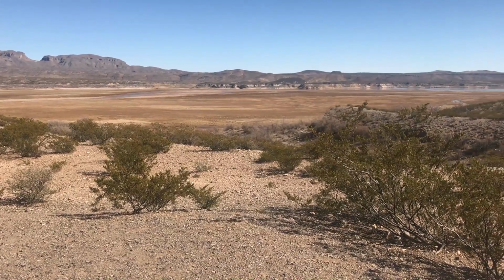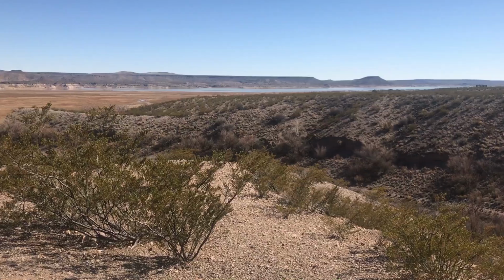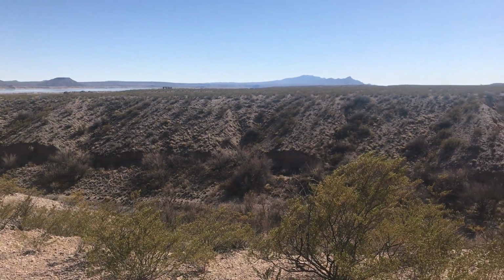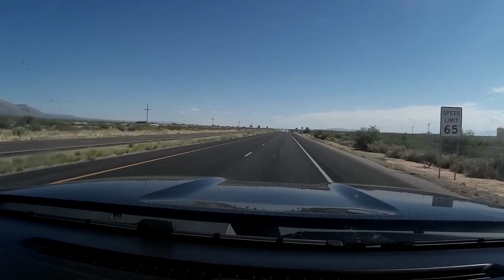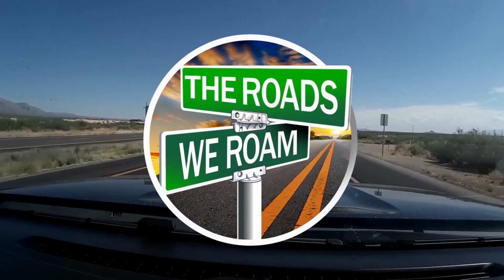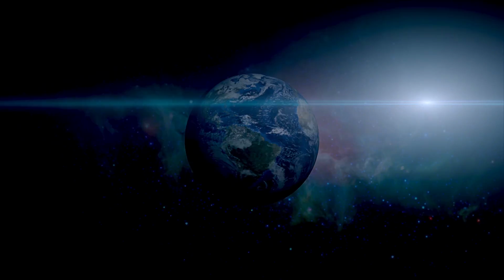This week we're at Elephant Butte State Park, just outside of Truth or Consequences, New Mexico. This is the view from our campsite at the South Monticello campgrounds. At night we can hear the coyotes howling in the distance. We invite you to come roam the roads with us. Along these roads we roam, we find adventure through traveling, camping, boondocking, and exploring.